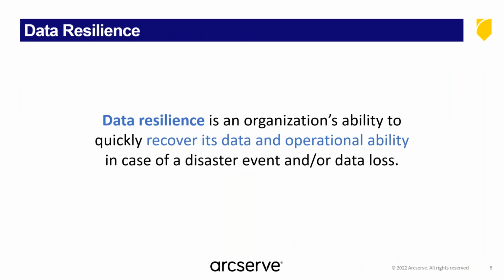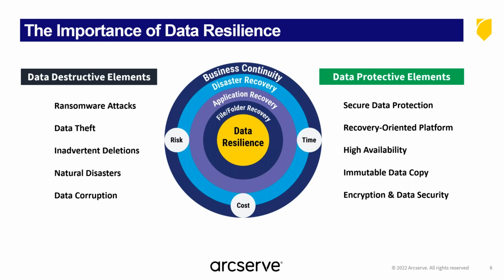When we look at the approach of data resilience, it's your ability to recover quickly, your operational ability. Being able to recover from a disaster, whether it be a natural disaster, or a data loss event, or something like that. That's really what we're talking about with data resilience. I think we've always fit into that data resilience platform quite well. UDP fits into that very well.